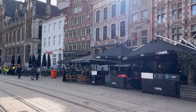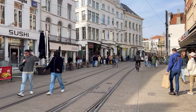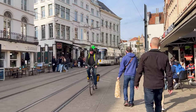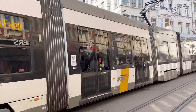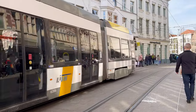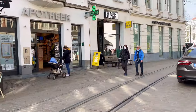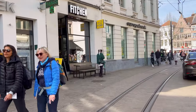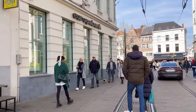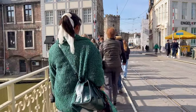dynamic arts community. The city is also known for its delicious Belgian cuisine, including specialties like Flemish stew, waterzooie, and Belgian waffles. Additionally, Ghent has a rich tradition of brewing, and craft beer is a big part of Ghent's culinary scene. And finally, the Belfry of Ghent is a UNESCO World Heritage Site and an iconic symbol of the city. Visitors can climb the tower for panoramic views of Ghent's skyline.